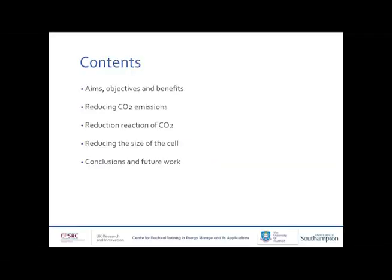So what we're going to talk through is starting off with the general aims, objectives, and motivation behind the project. And then there's the three reductions: reducing CO2 emissions, the reduction reaction of CO2, and reducing the size of the carbon dioxide reduction reaction cell. And then lastly, the conclusions I've reached and what I intend to do moving forward.